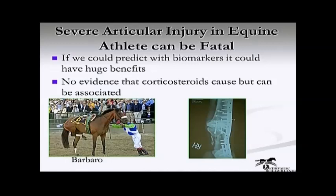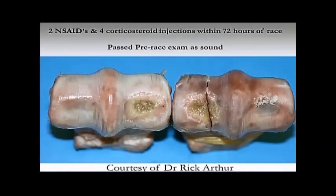We've got to find the horses at risk. Anyway, there is no evidence at the moment that corticosteroids cause it, but certainly there have been associations made with the study I mentioned before. This is a slide that I received from Dr. Rick Arthur, which makes a huge point. This is a horse that passed the pre-race exam as sound, but it had 2 NSAIDs and 4 corticosteroid injections within 72 hours of the race.